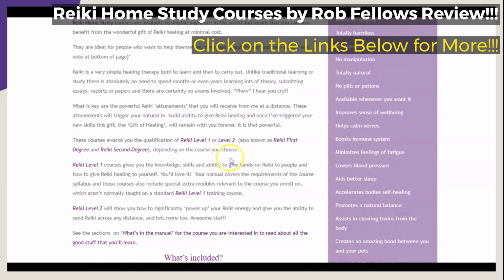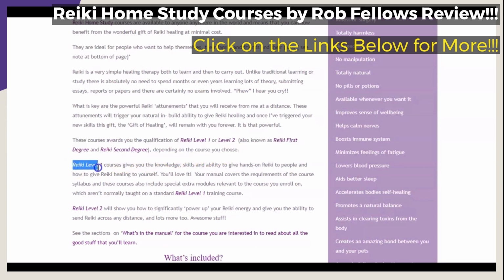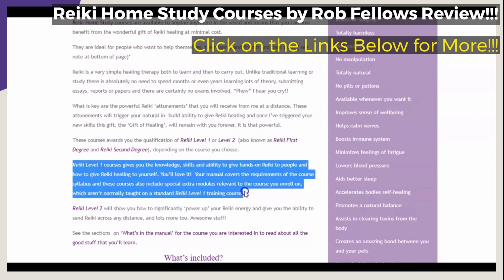Now, one of the main points that we want to go over and briefly touch on this portion of the page is here, where it says that these courses are said to award you the qualification of Reiki Level 1 or Level 2, also known as Reiki First Degree and Reiki Second Degree, depending on the course you choose. It is also said here that the Reiki Level 1 courses give you the knowledge, skills, and ability to give hands-on Reiki to people, and how to give Reiki healing to yourself. It is said that you will love it.